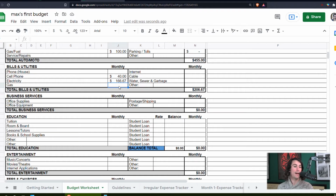Natural gas. Again, same thing, go back the last 12 months and add them together. Mine was about $750 for the whole entire year. So $750, divided by 12 months, comes out to $62.50 a month. Internet, same thing here. It was about $110 per month. I had really fast internet. Cable, 0. If you have cable, put that in. Water, sewer, and garbage was about $75 a month. I don't have any other. There you go. So bills and utilities, we came out to about $450 a month.